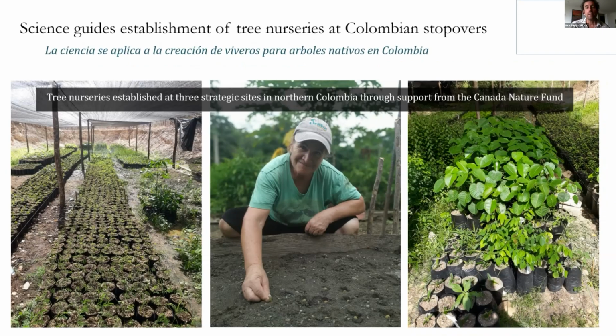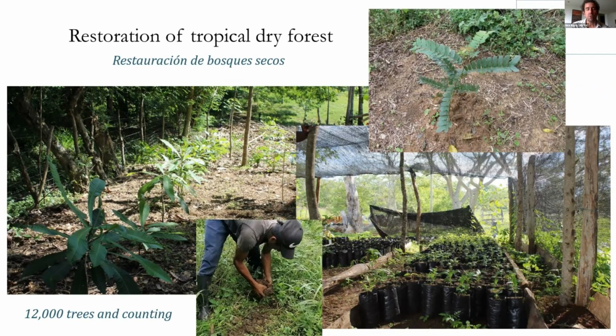And so with that in mind, over the last 2 years, we have established 3 tree nurseries in northern Colombia with support from the Canada Nature Fund. 2 of these are in areas for cuckoos, 1 during spring migration and 1 during fall migration. And we're really trying to enrich these areas by planting trees that we know provide food for cuckoos and other migrants. So far, we have 12,000 trees in the ground, and there's a couple thousand more to go in this year.